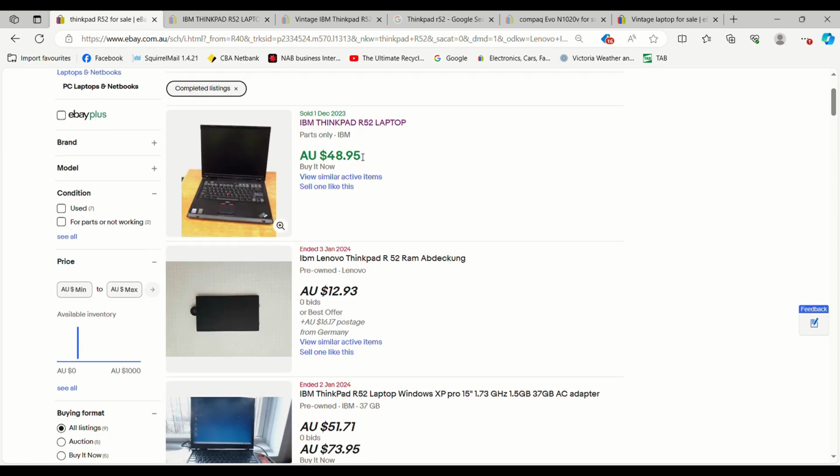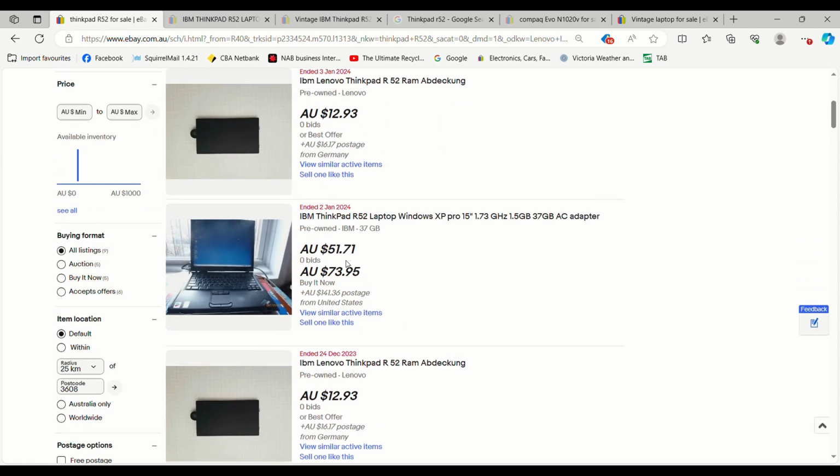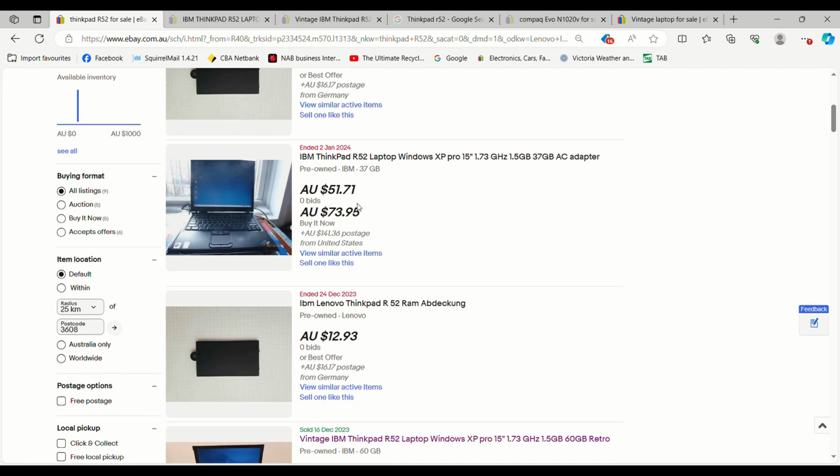So we found one that sold for $50. It was a buy it now, and I think it was in operational condition. But it was missing a key and it had a few other cosmetic issues. A few people were selling parts for them. This one here didn't sell. It was listed, it was in the States. I've looked worldwide here. There wasn't any in Australia. So that didn't get a $50 bid.